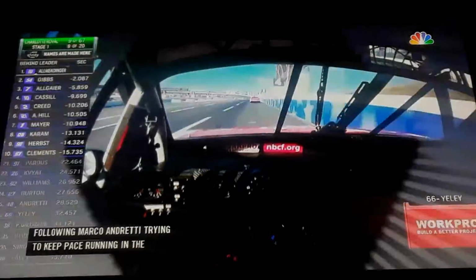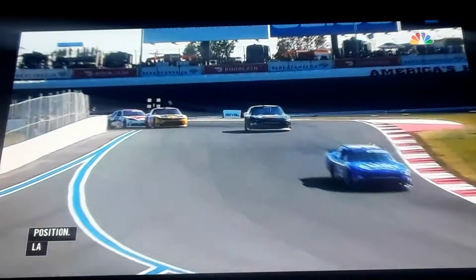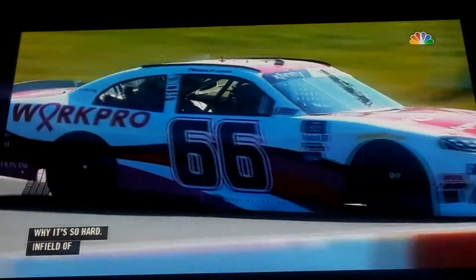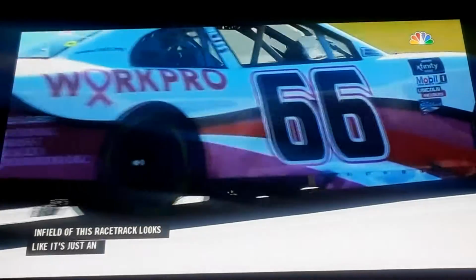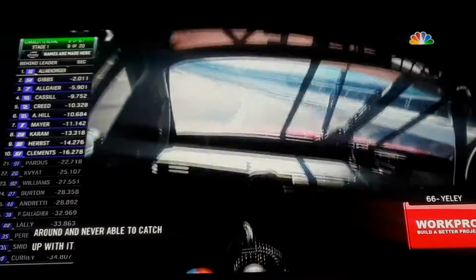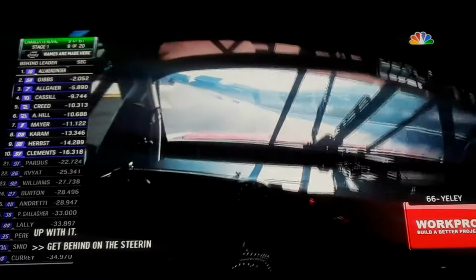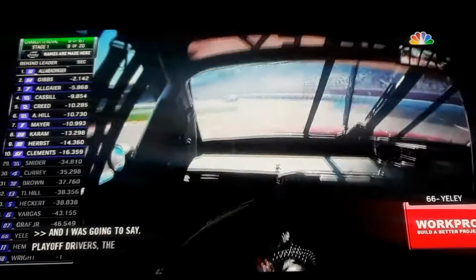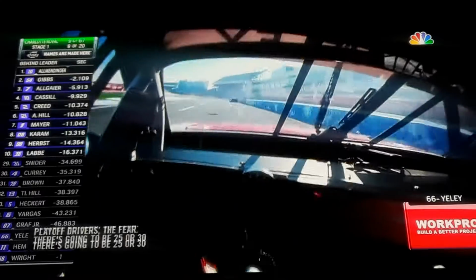The infield of this racetrack looks like it's just a normal racetrack, but it's not. It's slick, and he was just trying to accelerate. Back in the car came around, and he just never was able to catch up with it. Yeah, it just gets a little behind on the steering. And that's the fear. Well, I was going to say, Rick, that's the fear for the playoff drivers because there's going to be 25 or 30 cars on the lead lap at the end of this race. So if you make that mistake in the final lap, you could lose 20 points on the final lap of the race.